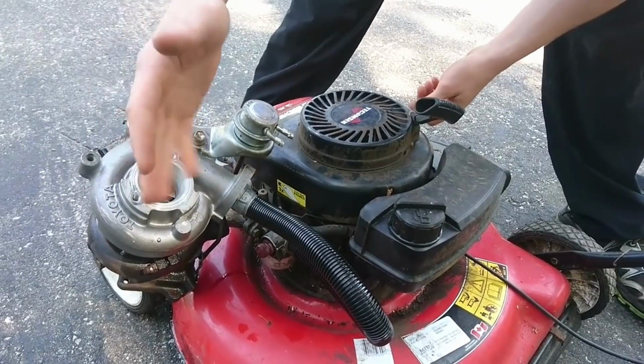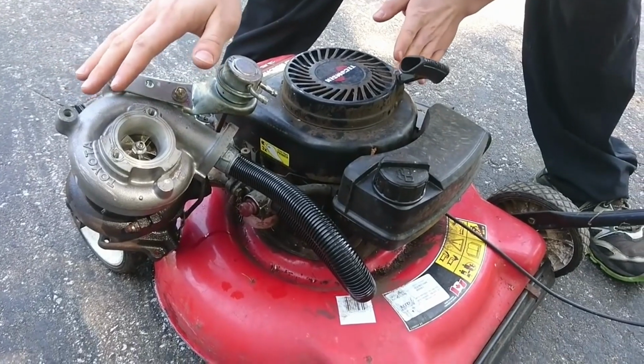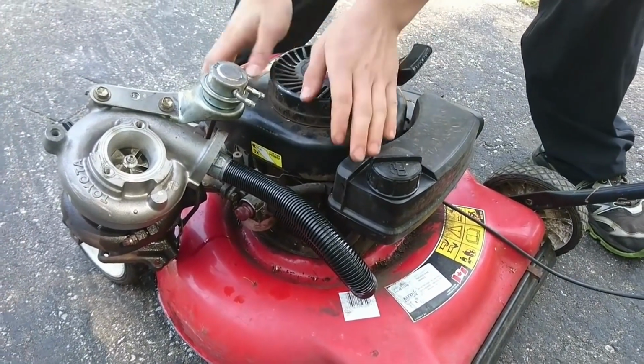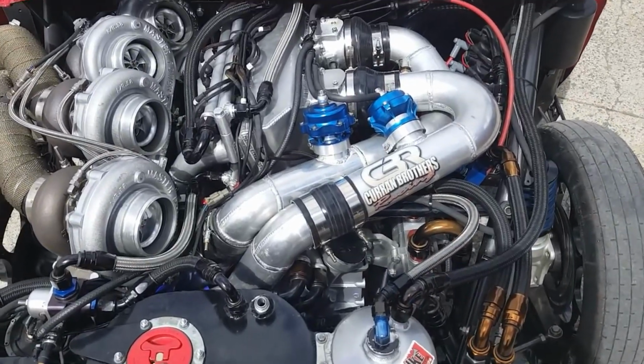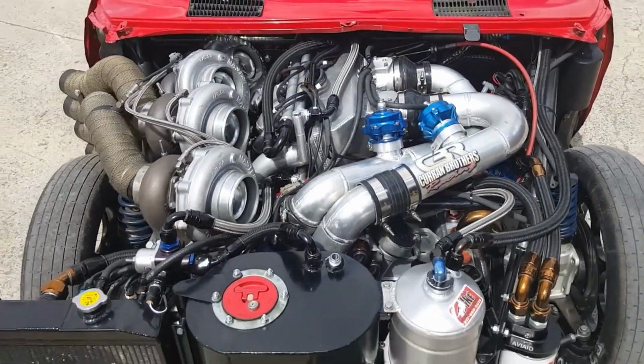I've seen turbos on weed eaters, I've seen turbos on leaf blowers, I've seen turbos on lawnmowers, I've even seen cars with 4 turbos. Yes, 4 turbos, believe that or not. But that's the way of the modern trend. I mean, the modern world. It's a big trend for all car makers now, because like I said, cost and weight reduction.